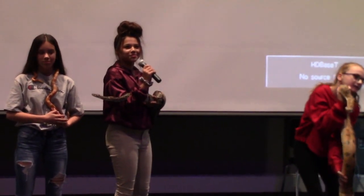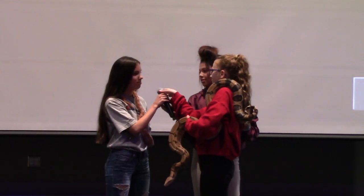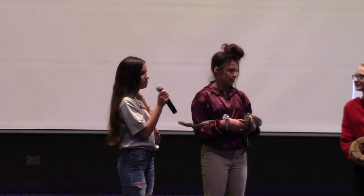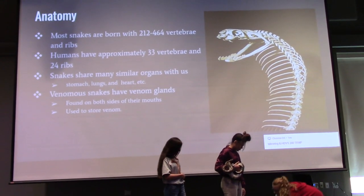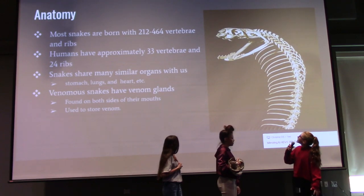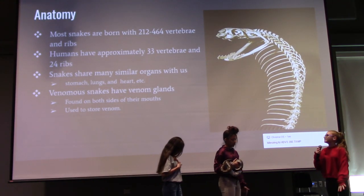This is Bella. She's a normal ball python. This is Pumpkin. She's an albino corn snake. Okay. So first is the anatomy of a snake.